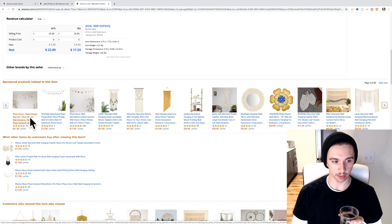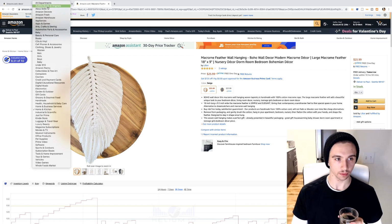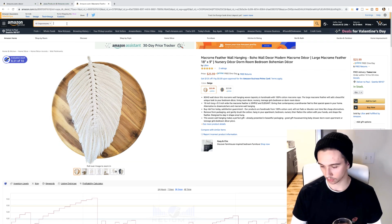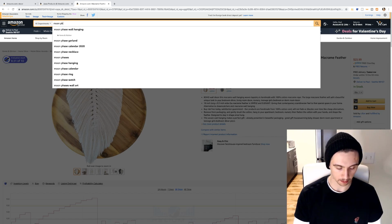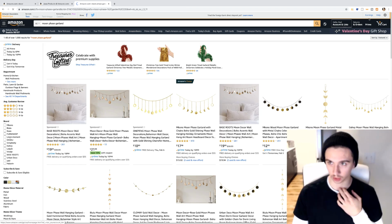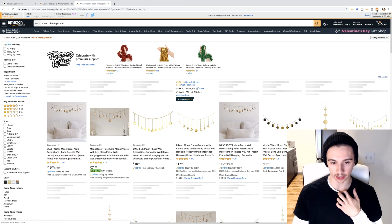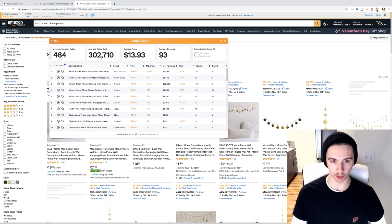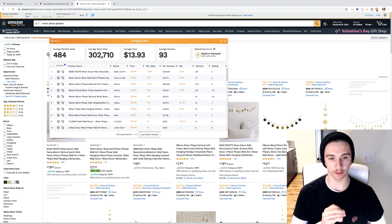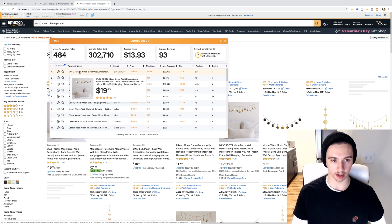So I've actually seen these before, these moon phase garlands. Why don't we go check that out? Let me put down my Americano here. Moon phase garland. Cool. Very small, very light. Probably really cheap to launch. Should be a good under $1,000 launch case study. I'll talk to you about how I feel about the reviews and the revenue in a second. So this one's doing the best by far.